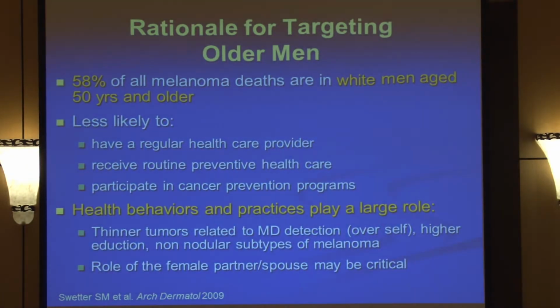We've got a strong rationale, thus, to target older men. Men over the age of 60 or 50 account for a high percentage of our melanoma deaths. And the problem we have had traditionally with men is that they participate in healthcare screening and navigate the healthcare system less effectively than women, which really brings up the point of involving women and partners and spouses in the melanoma screening of their husbands and partners.